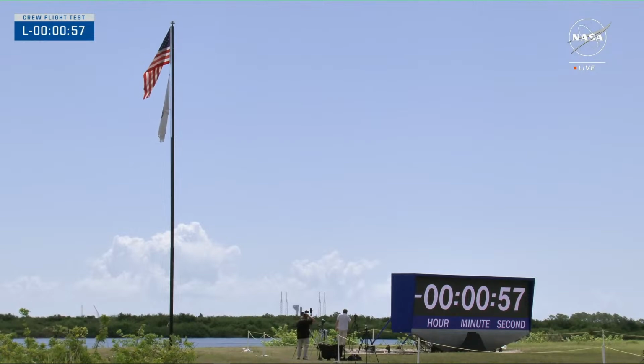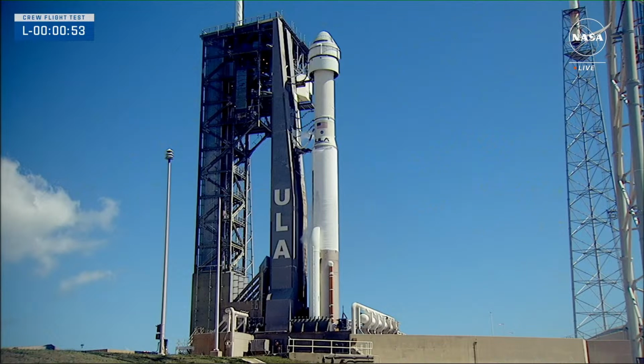Report range status. Range green. 54. POP started.